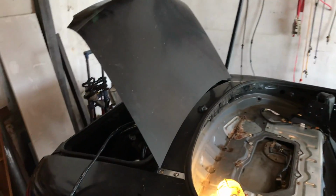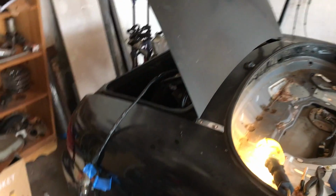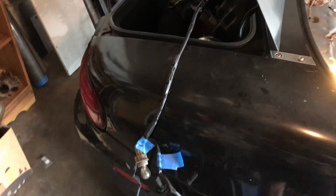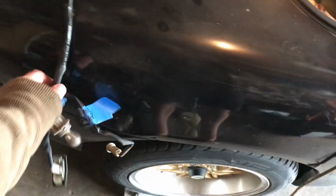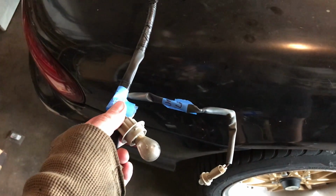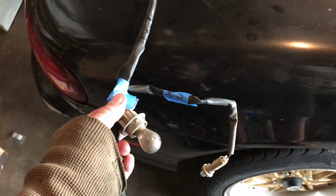So, taking the hood off, one of the biggest questions I get asked about frame swaps, more than any other question, is about wiring. Now the thing is, on a frame swap, you're using pretty much everything from the donor frame. So essentially this Miata is a donor frame.